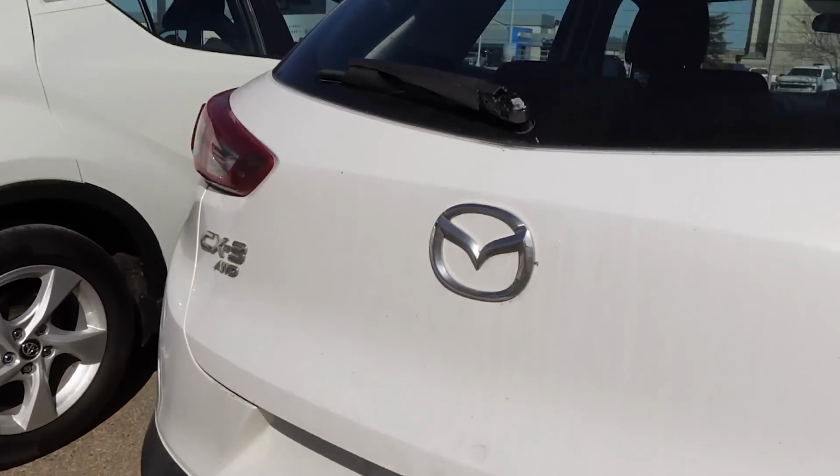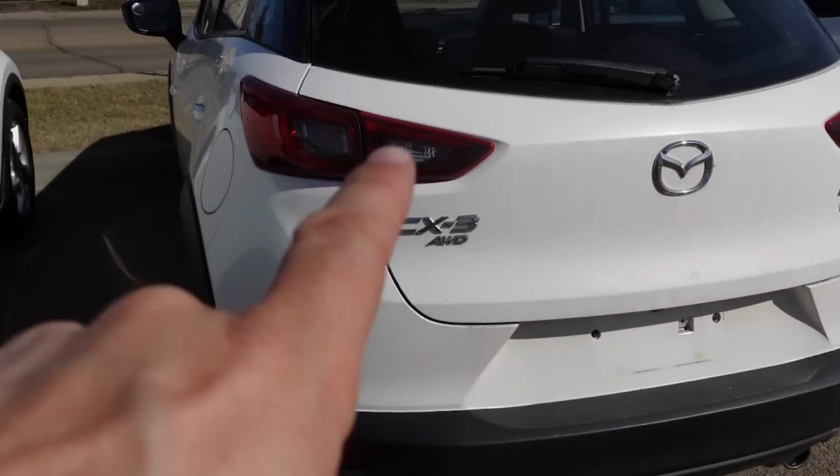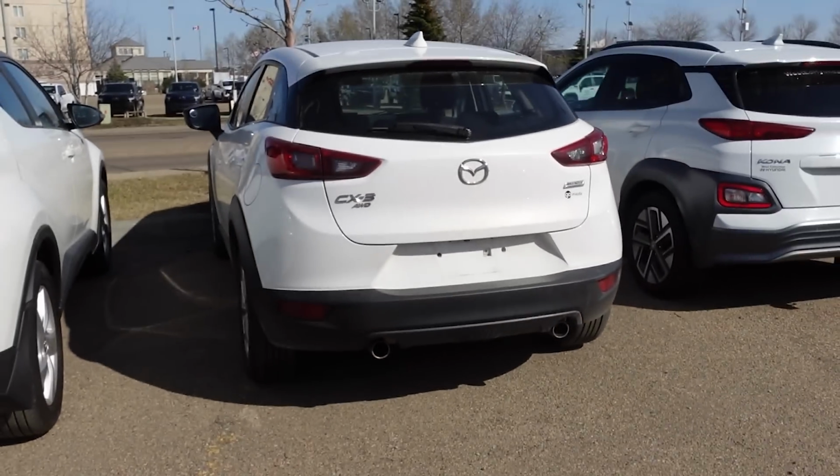So it is a horrible vehicle, certainly not one that I would recommend. And for that 25 grand, keep it in your pocket. Maybe buy something different like this great little Mazda CX-3. Much more reliable, and you'll keep more of that money in your pocket.